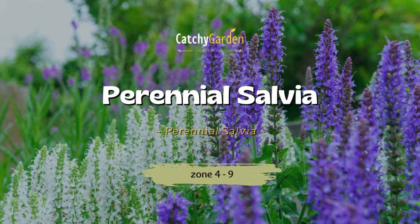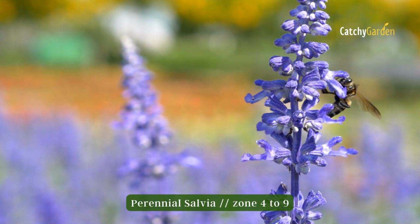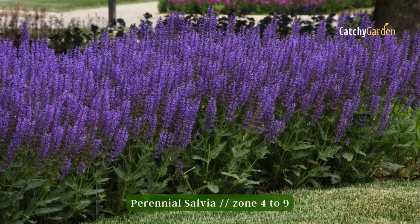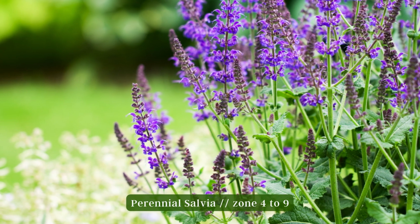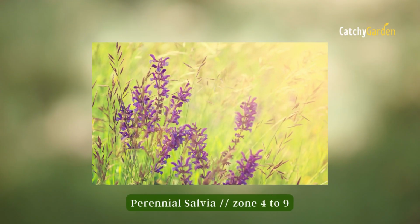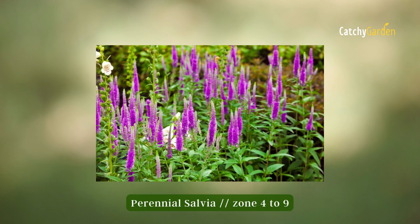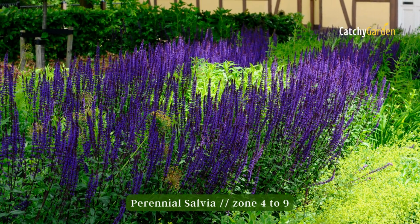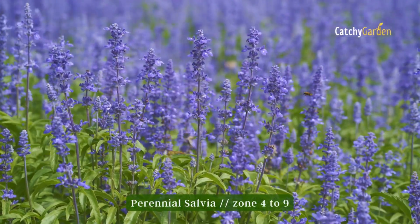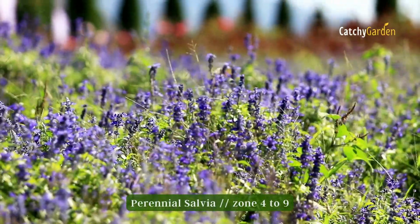Number 7. Perennial Salvia. The perennial salvia, with its purple or pink, skyward-facing flowers, blooms regularly beginning in the spring and continuing well into the fall. There are a plethora of names for it. It goes by several names, including Balkan clary, decorative sage, and violet sage. This tough plant can survive in a wide range of conditions, zones 4 to 9, and grows to a height of 12 to 18 inches, or 2 to 3 feet.